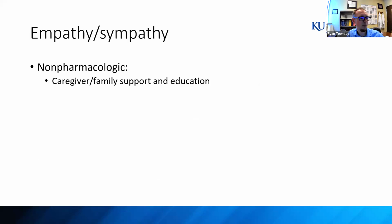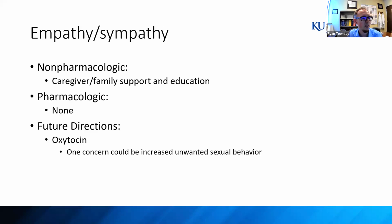For empathy and sympathy, from a non-pharmacologic perspective, and this is pretty much the only thing we have, is for family to be aware of why that might be happening, right? And education on that. It's not necessarily that they don't love you anymore, or that this has changed, this is part of what the frontal lobe does. And so we don't really have any medicines for that. There's some that have at least looked into oxytocin, which is sort of the love hormone in the brain. So could that be potentially an option?